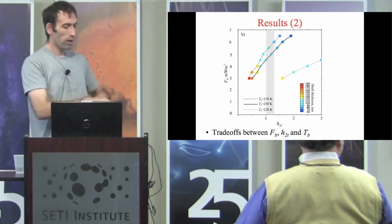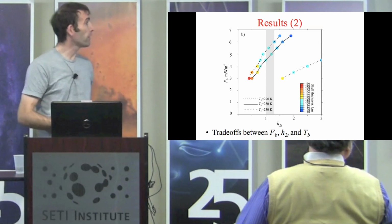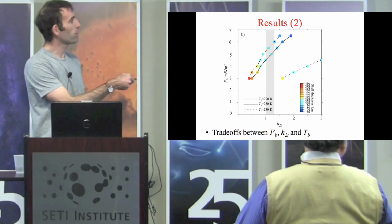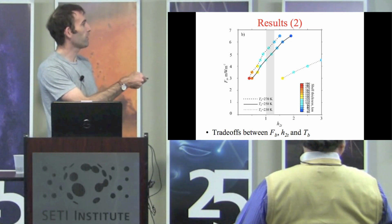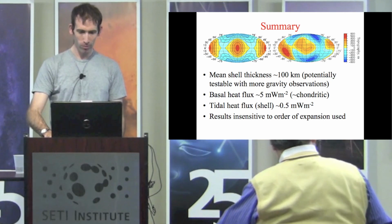And you can work out how much heat is coming into the bottom of the ice shell from the silicate interior. So you end up with an ice shell thickness of something like 100 kilometers, and you end up with a heat flux into the bottom of these funny units, 5 milliwatts per meter squared. I'll tell you what that means in a minute. The absolute value is not very important.